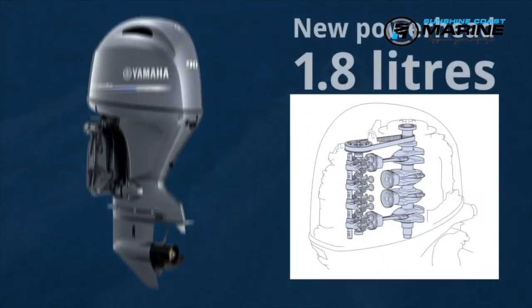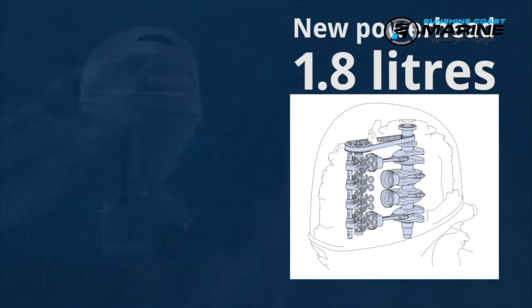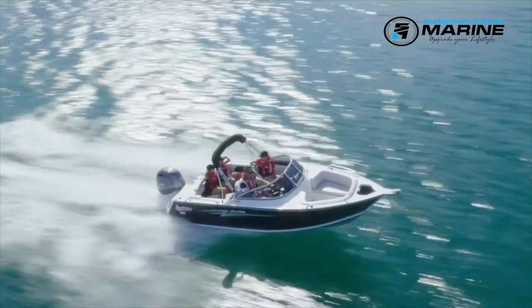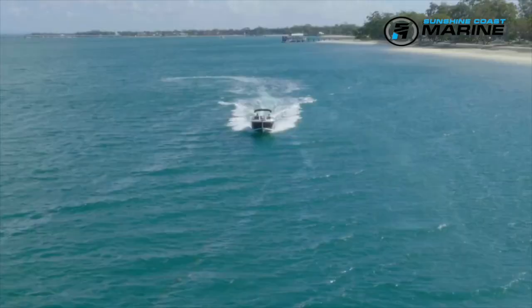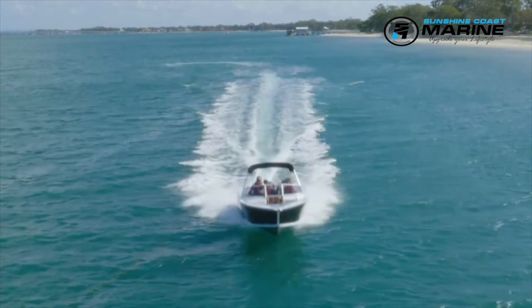The new F90 features a new power head displacing 1.8 litres. That's 12.5% greater engine volume than the previous generation F90. Most impressively, the new big displacement F90 weighs in close to 10 kilograms lighter. Bigger displacement and lighter weight means more responsive performance.